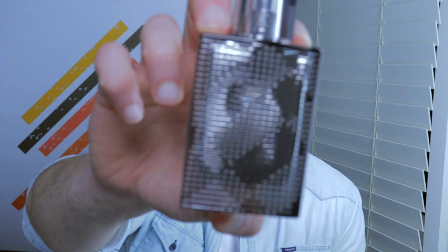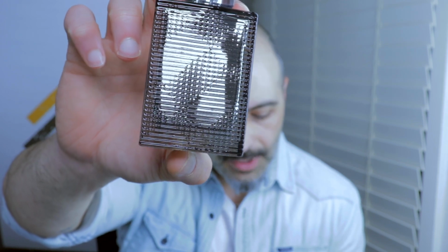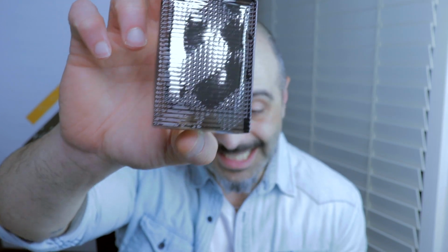Okay, the next one I picked up again because it was so cheap and I couldn't resist a bargain. I think it was $23 for 50 ml of this one right here. This is Burberry's Brit Rhythm for Him Eau de Toilette Intense.